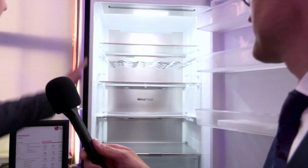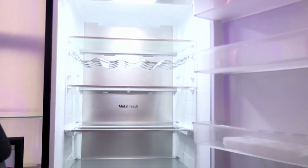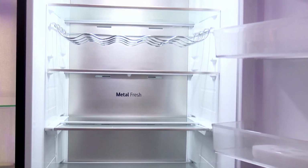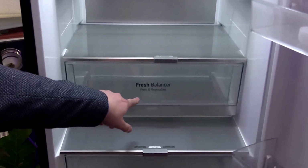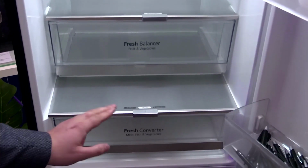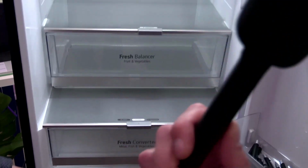Let's check what's inside the fridge. This model has the best interior design. There are metal bars, metal decorations. It's worth mentioning that there's a special drawer with regulated humidity and a drawer with regulated temperature for meat, fish, etc. The main thing is that while we can't measure the temperature here, the temperature here usually is around 0.